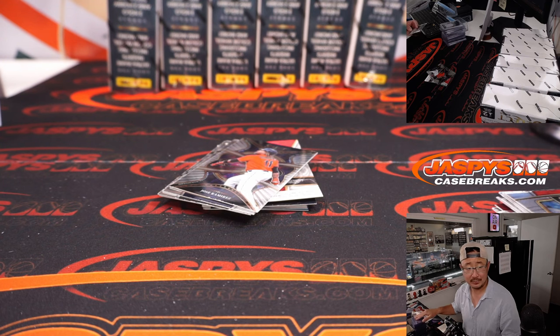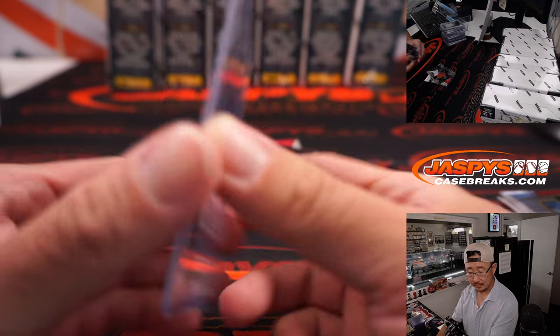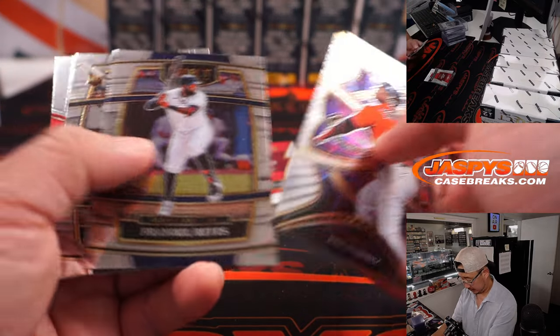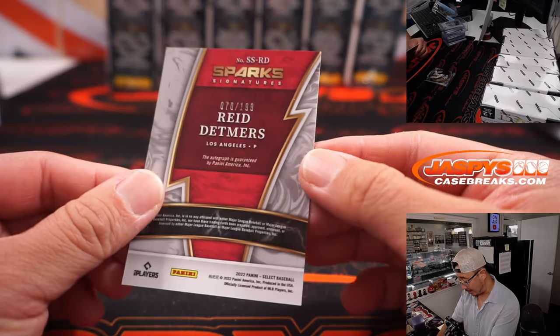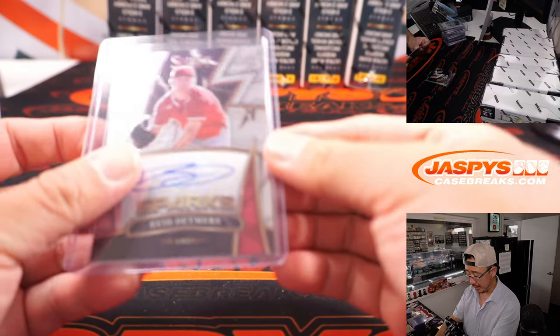Yeah, cousins. Devers' cousin, Rafael Devers. So some pedigree there. Richard Johansson with that auto. And we got a Sparks Signatures Reed Detmer, 70 out of 199. Had a no-hitter early this season, if I remember correctly. This goes to the Halos, Sean H.